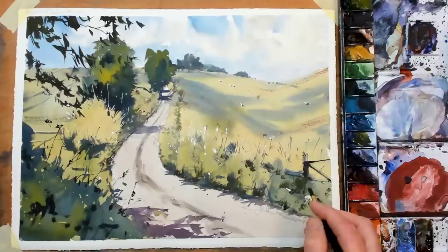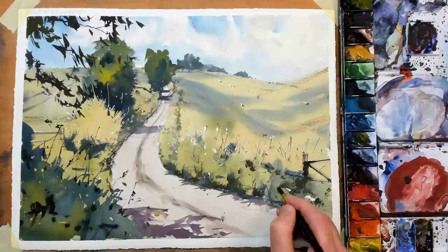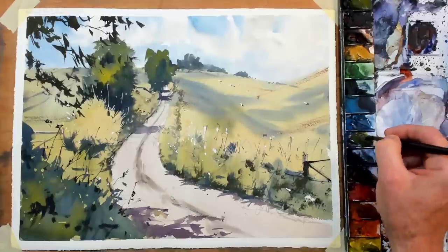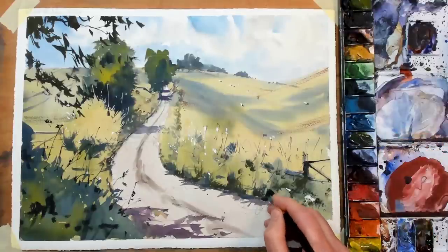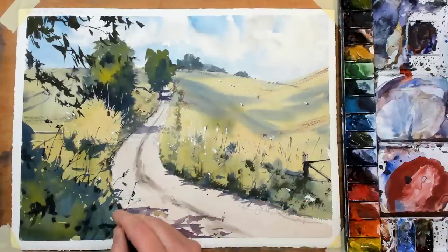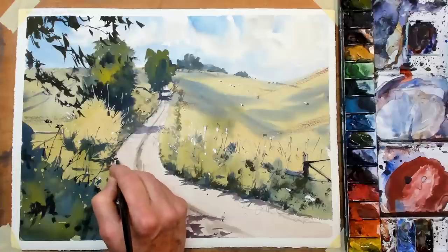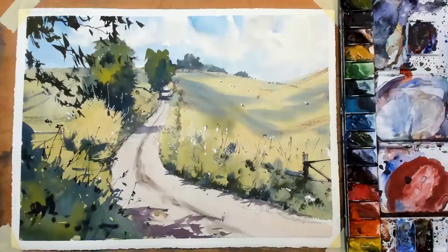I'll keep that white bit there, it's quite nice. Don't know what it is, but maybe it was the top of a stone or something like that. There's a top of a stone there. Not too much. I don't want to endanger or overdo things or ruin the freshness of the plein air. Maybe there's a bit over there as well. And I think the shadow on the road is okay.